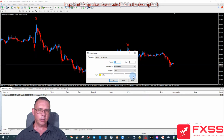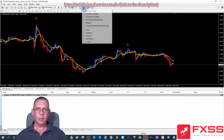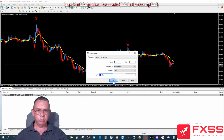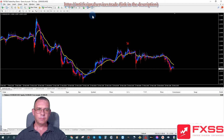It's going to be a 20 period exponential moving average. You can choose whatever color you want. I'm going to choose yellow here for the 20 period, and then also a 5 period moving average, and I guess I can pick blue for that one. I don't know if you can see that, but basically when the 5 period crosses the 20, that is the time to place the trade.